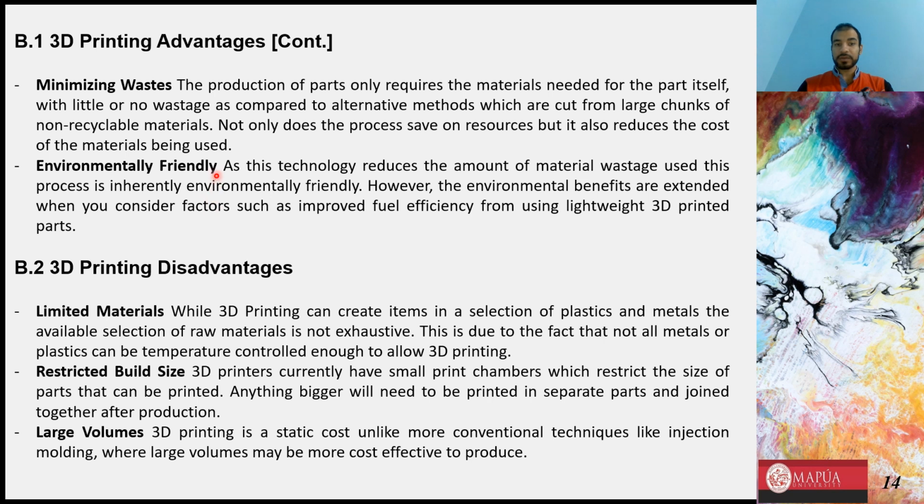Our second part from the advantages is the minimization of waste and being environmentally friendly. And this is very important to decrease the carbon dioxide emission rates. As this technology reduces the amount of material wastage used, this process is inherently environmentally friendly. However, the environmental benefits are extended when you consider factors such as improved fuel efficiency from using lightweight 3D printed parts.